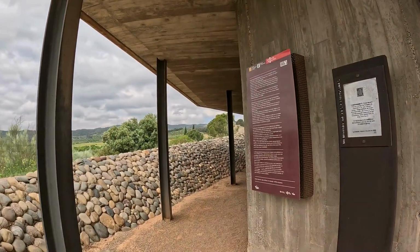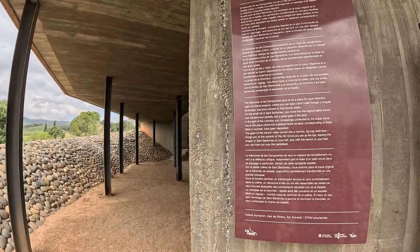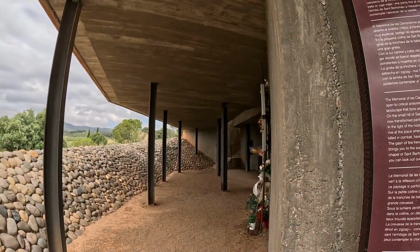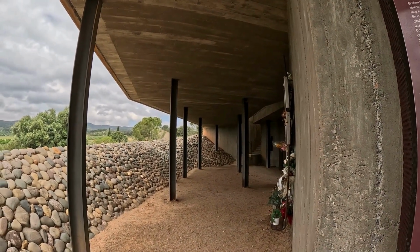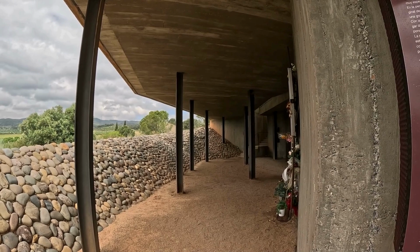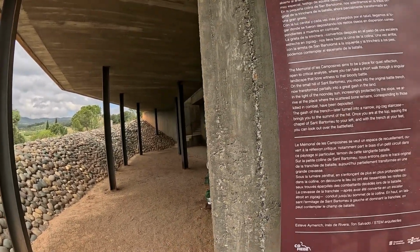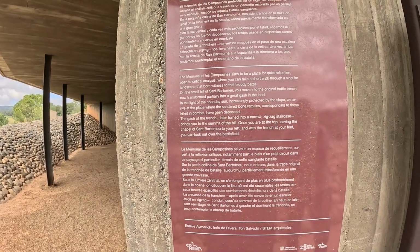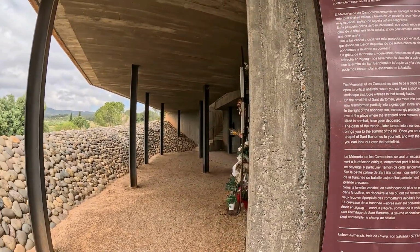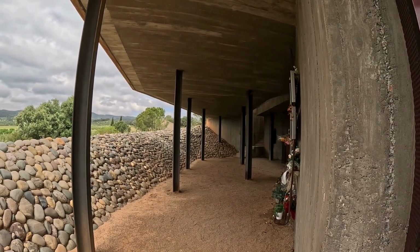This is the War Memorial. Let's see if we can get some English on here. The Memorial of Les Campusines aims to be a place for quiet reflection, open to critical analysis, where you can take a short walk through a singular landscape that bore witness to that bloody battle. On the small hill in San Bartolomeo, you move into the original battle trench, now transformed partially into a great gash in the land.